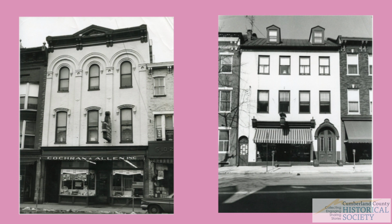I need to add here that in preparation for this talk, I did not talk to 1961 owners or current owners of these properties. So that would be an added level of research that could be done about this, would be to get input from them.